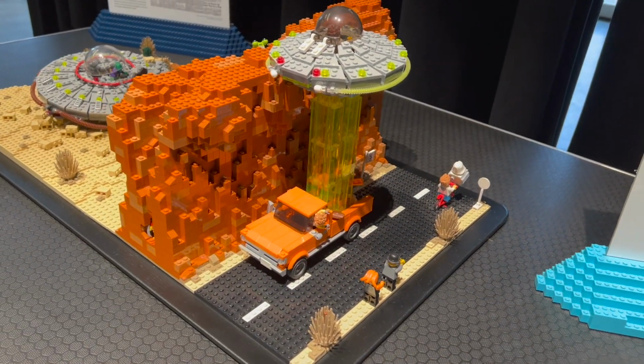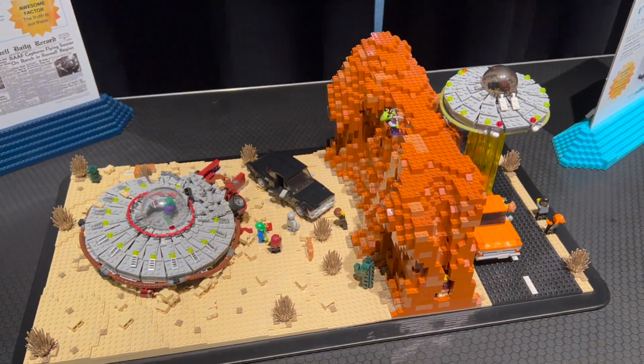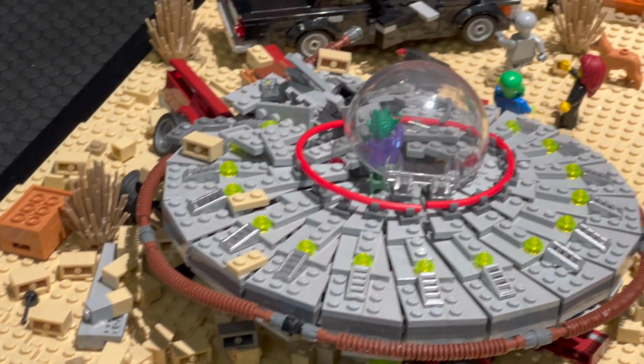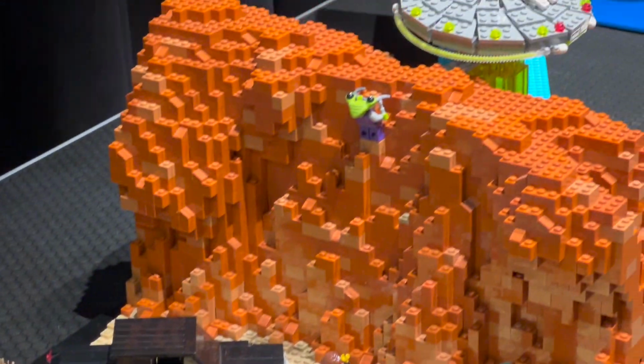And then moving on, we have one of the last of the smaller scale models. This is Roswell, New Mexico, showing UFOs abducting some civilians and maybe some government cars interrogating the aliens. Makes good use of the aliens from the Alien Conquest theme back in 2011, as well as some Star Wars stuff as well.